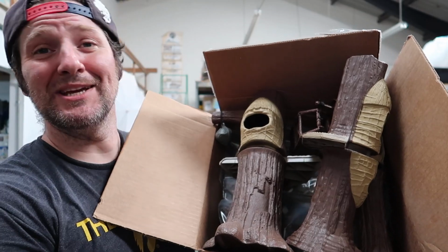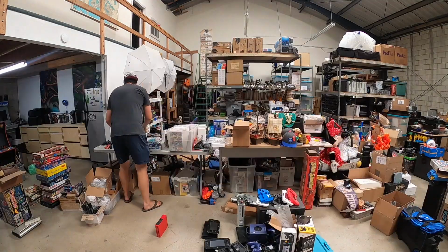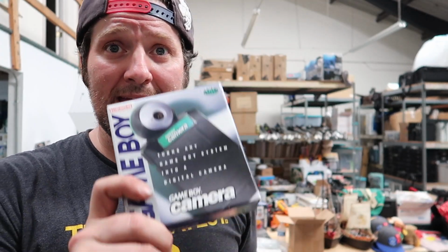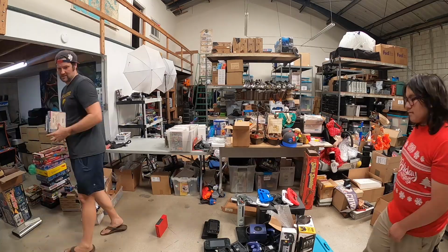Complete vintage Ewok Village. Seriously. Oh, the Ewok Village? That was in Return of the Jedi. Why do I have this? Complete inbox Game Boy, a complete inbox Game Boy Color, and then a never opened Game Boy camera. Why would I hold this stuff?